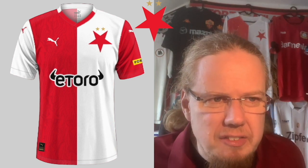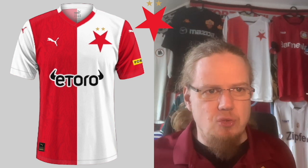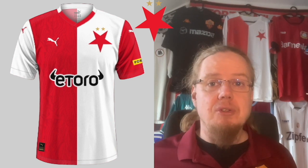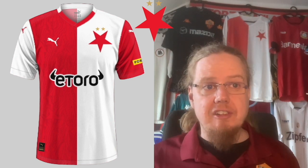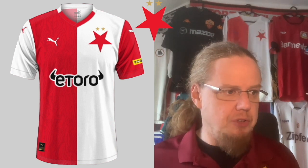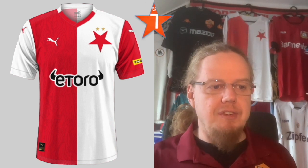There is a subtle pattern in there which I cannot really make out, but it adds interest to the jersey. You cannot really go wrong with this one. This is classic Slavia look, not outstanding. I think that the collar turned me off a little bit, but I'm gonna go 7 here.